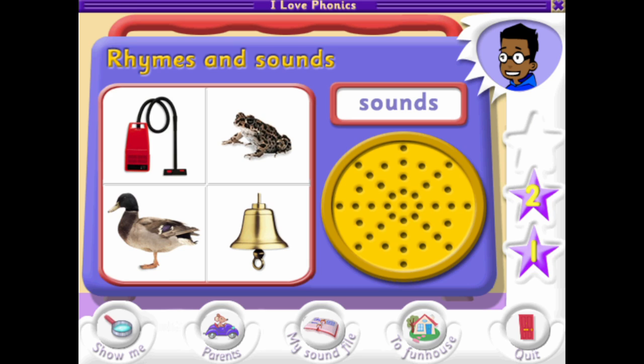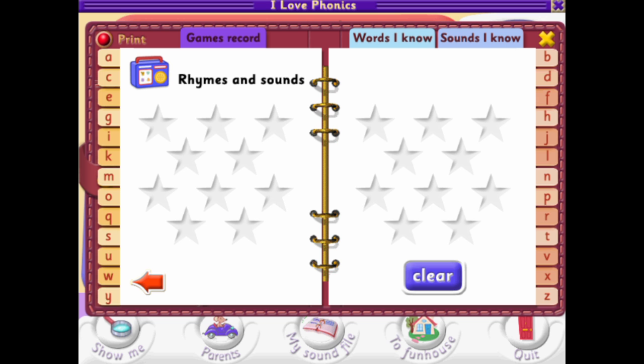Click on the picture of the animal or thing that makes this noise. Vacuum cleaner. Yes! A vacuum cleaner makes a loud noise. And you won all the stars! Excellent job! So here's a star sticker, too! Click on the yellow cross to close your sound file.